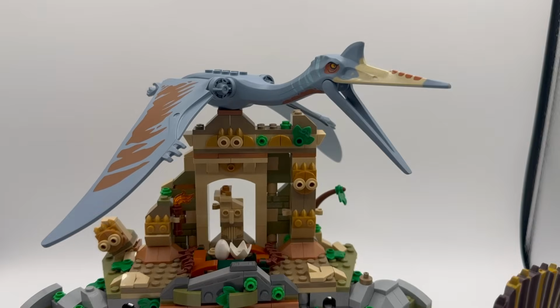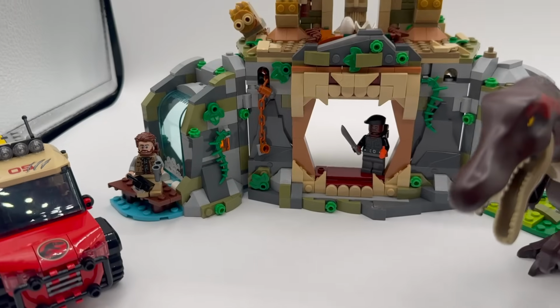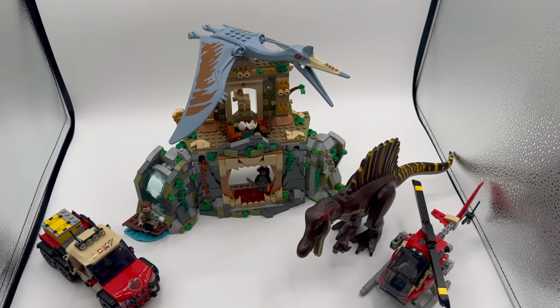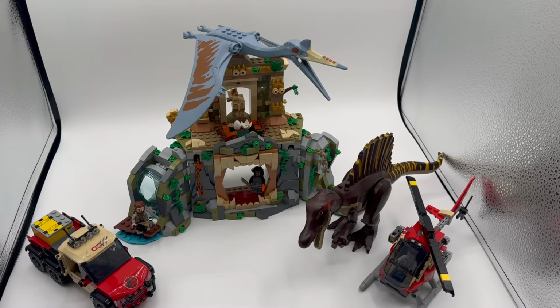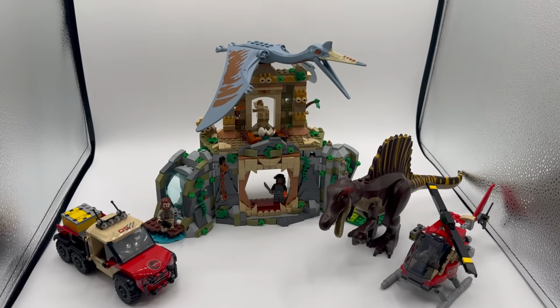You have these two large dinosaurs commandeering a lot of the space, you've got a 6-wheeled vehicle, this large truck here, as well as a helicopter. And I guess that it kind of makes sense. You have the large temple, you have a land vehicle to go up against the Spinosaurus, and then a helicopter to go up against the Quetzalcoatlus.